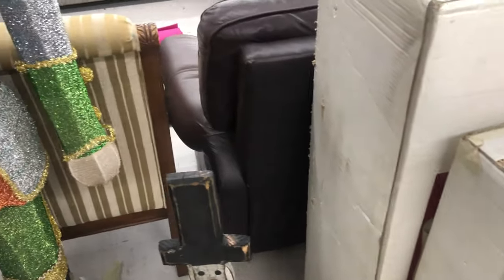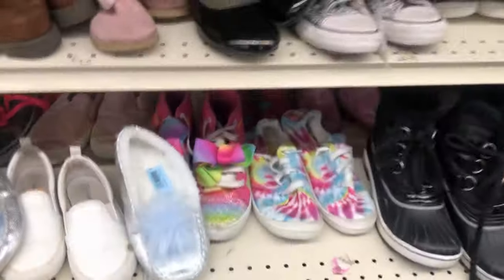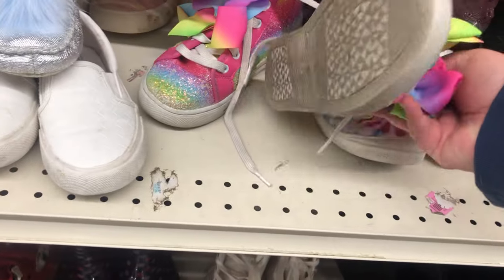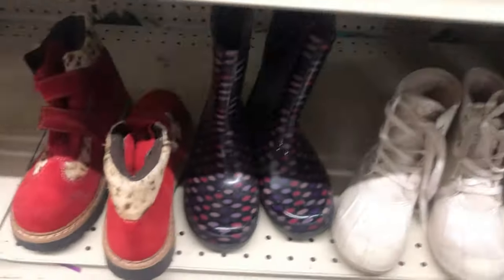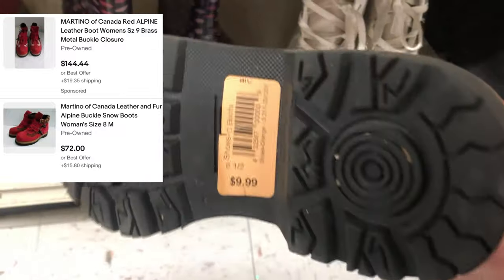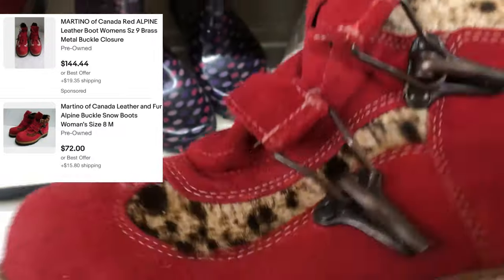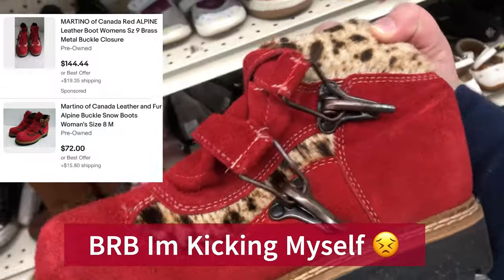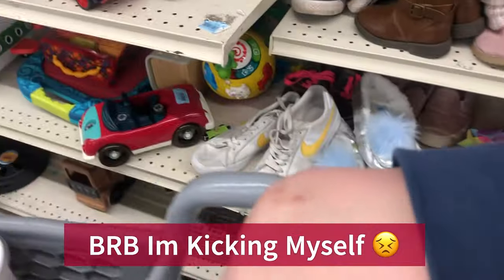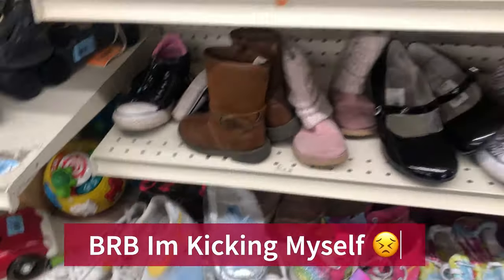Okay, we're in the shoe section, and they have so many cute finds. Like these JoJo Siwa shoes. My 10-year-old was obsessed with her, but not anymore. These awesome looking boots for $9.99. Check those out. I just don't know if my kids would like those. And they were pretty heavy.